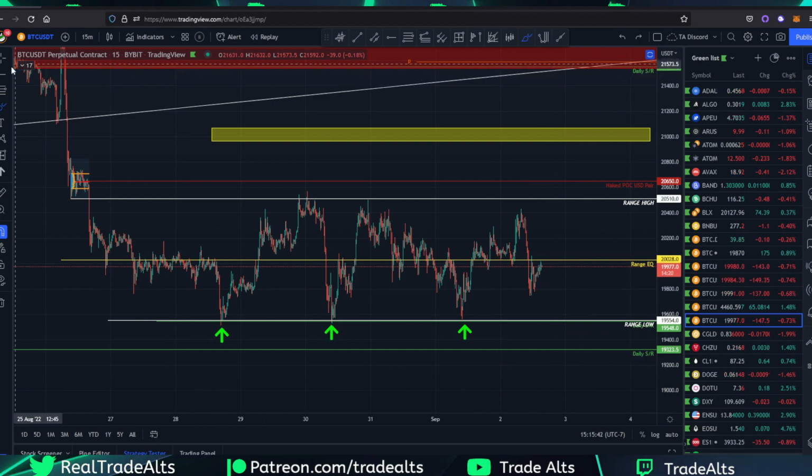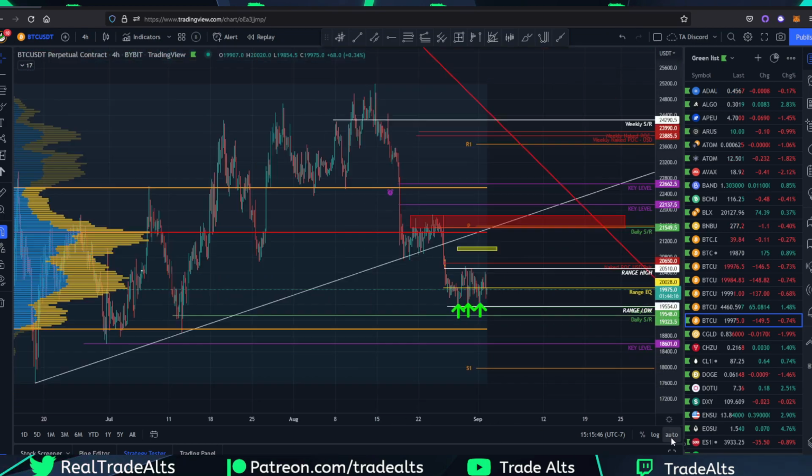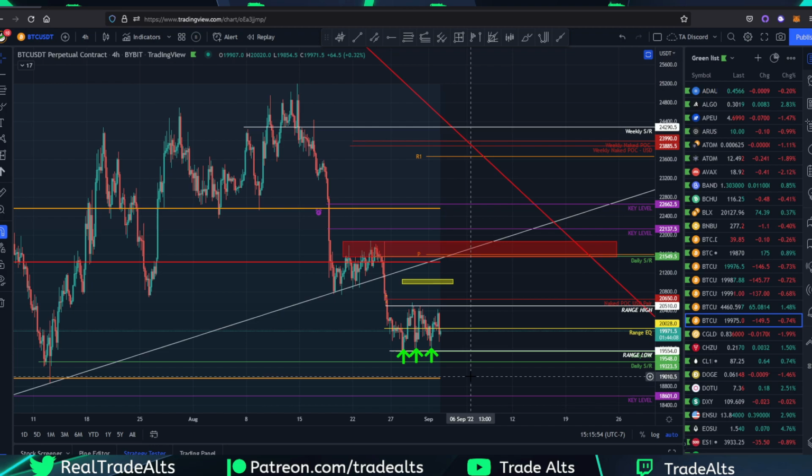A bit lower here, if you actually zoom out a little bit, let's do this. The value area low of this entire range that we've been in since mid-June is at 19K. So it's slightly below this 19.3 daily SR level here that's untapped. So basically anywhere in this area to me would be fair game.